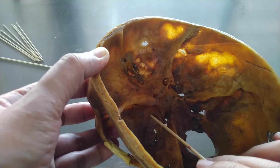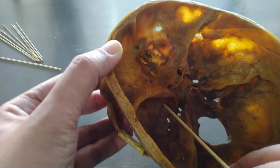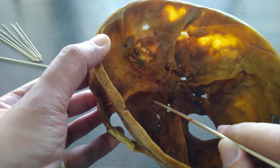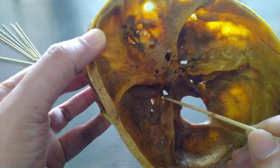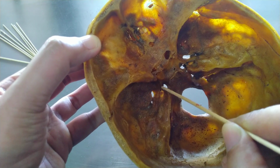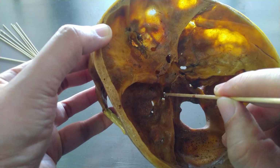The opening here is called the foramen rotundum. It will transmit the maxillary division of the trigeminal nerve. So right here, posterior and lateral to the sella turcica, this is the foramen lacerum.